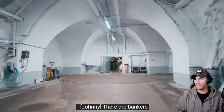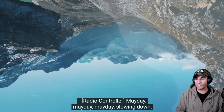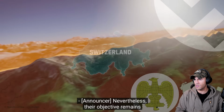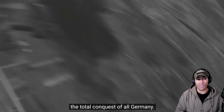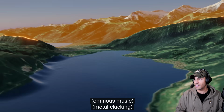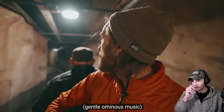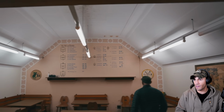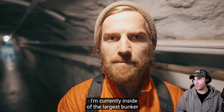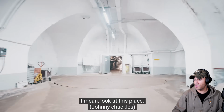Oh, damn. There are bunkers everywhere in this country. Dude, those are kind of spooky, but also, oh dude, this intro is sick. They look like pretty sturdy bunkers. Dude, I wonder how old they are. I mean, with the power and stuff, I imagine they added to it, but some of it just looks like they blew a hole. The largest bunker in all of Switzerland. It is massive. I mean, look at this place.